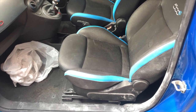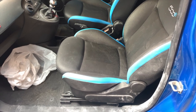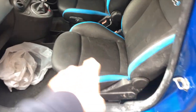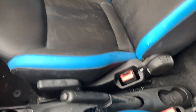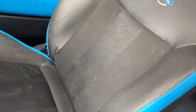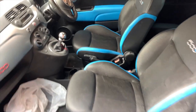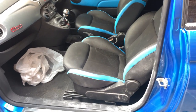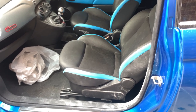And then I'll have to decide what to do with these seats. I don't really know what to do with them, whether to try and sell them as they are, or whether to try and get some seat covers. Because even the base, see that one, the driver's one, is not too bad. The back one's quite bad, but probably could get away with it. If I can get new covers for the base, then I could get away with it, and I could use them in another car or sell them. Probably use them in another car would be better. But we'll get them out when we get the new ones in.